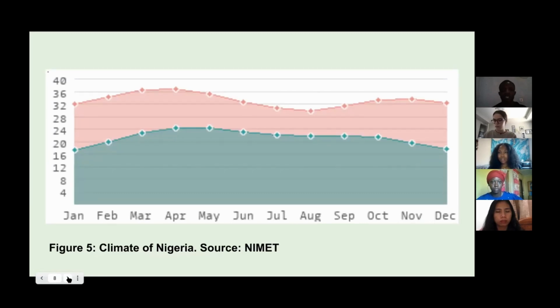Okay, let's look at the climate of Nigeria. Nigeria generally is located in the low humid tropical climate.